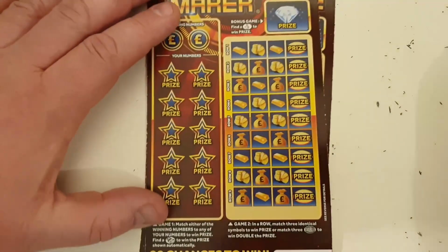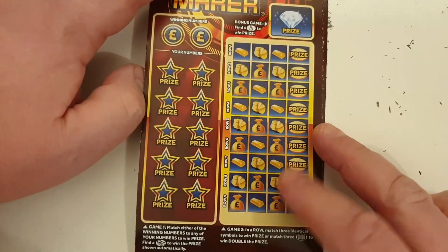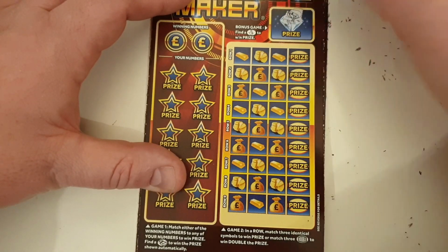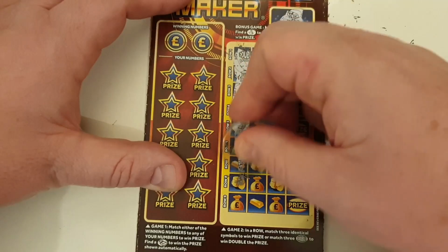Right, next card. So this is going to go in order. That was 21, now 22. You know the deal. So lucky fingers. Nope, it's gold bar. Coming down here. Oh, here.